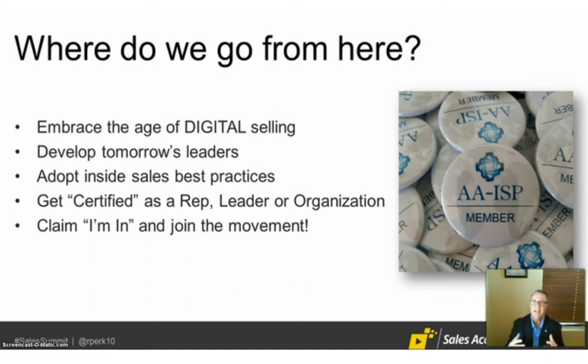We really need to develop tomorrow's leaders. That's a big pain point right now. So the AA-ISP, along the lines of training and development, has come up with 3 certifications. We have a certification developed 4 or 5 years ago called the CISP, the Certified Inside Sales Professional. We have nearly 1,000 students that have gone through that program.